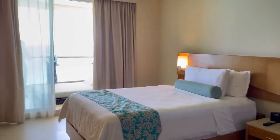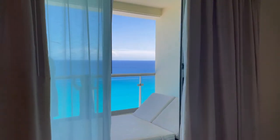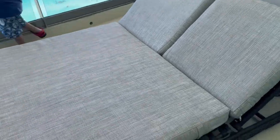We also had a mini fridge that was packed with drinks, including beer and juice, and there was an alcohol dispenser as well, and this was all included with the room price.